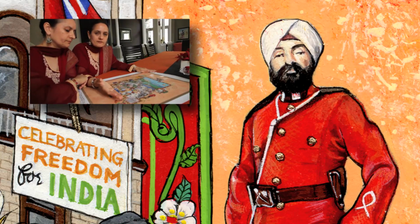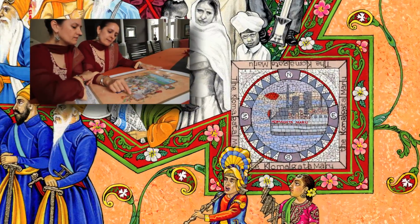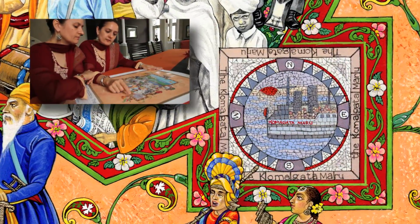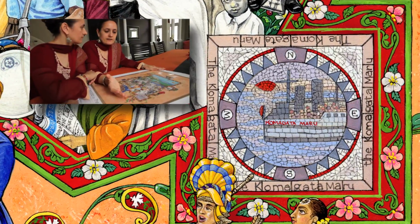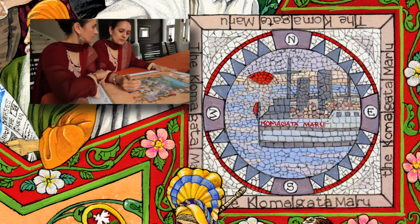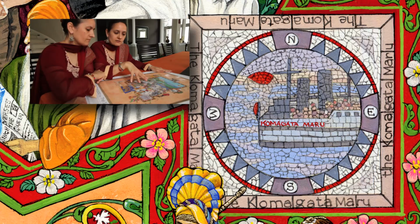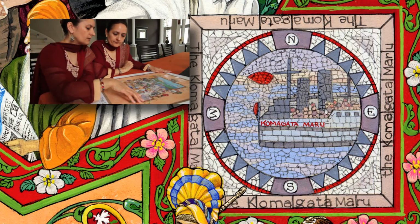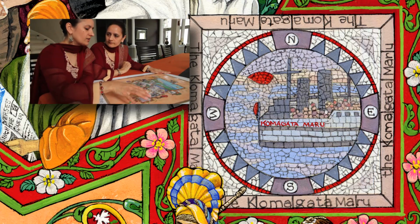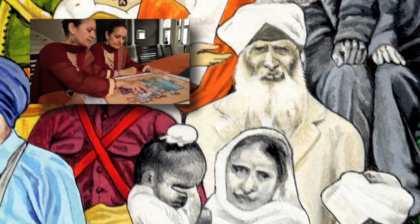So the Komagata Maru event is represented in this mosaic here, which was a public artwork done for a mainstream public arts event. We chose that because it showed how something quite specific to the Sikh community had been recognised within mainstream Canadian history. The Komagata Maru event challenged the racist immigration laws of Canada back in the 1900s, and the person instrumental in that whole affair is represented in the painting by Gurjit Singh here.